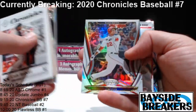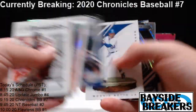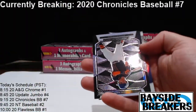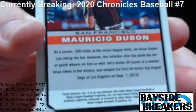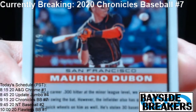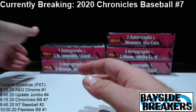Base of Eloy Jimenez from Spectra. Base Clayton Kershaw from Spectra. But we have a purple parallel with the Obsidian set. This is Mauricio Dubon for the Giants. That's number 299 on the Dubon parallel. Brendan McKay rounds out box number 3.